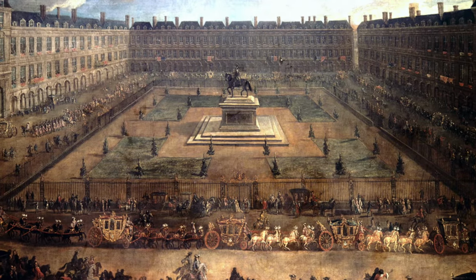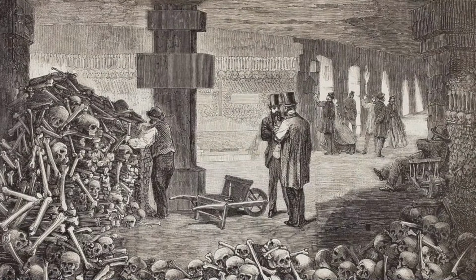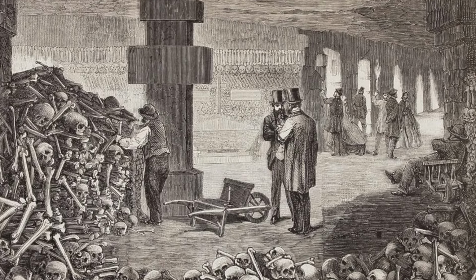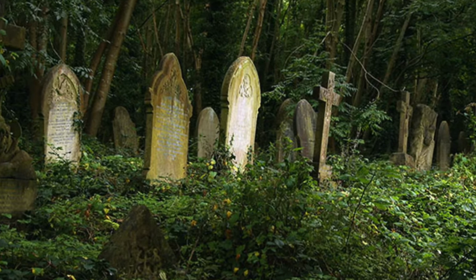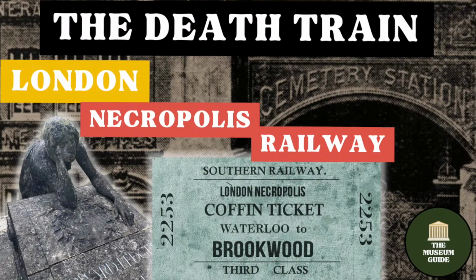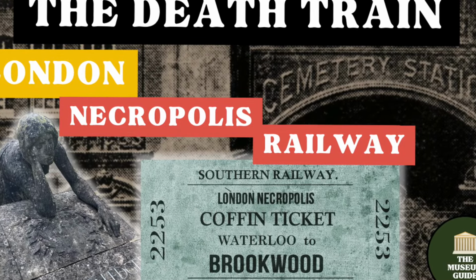However, many people who lived in the City of Light were oblivious to the danger brewing beneath their feet. See, of course the city was smelly and putrid, with its cemeteries and churchyards overflowing and polluting the water and air. The problem was so bad that it was said that the wine was turning bad and the milk was curdling. For a similar story in London, watch my video about the London Necropolis Railway, linked above.